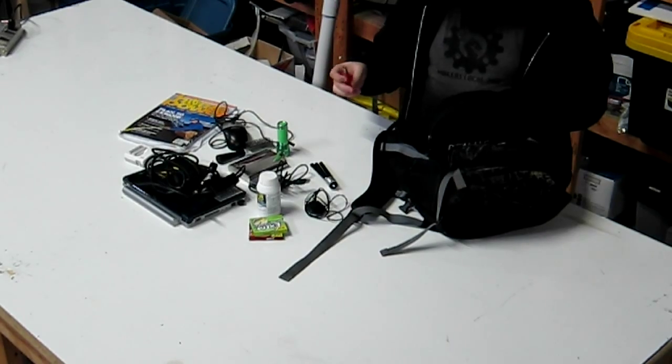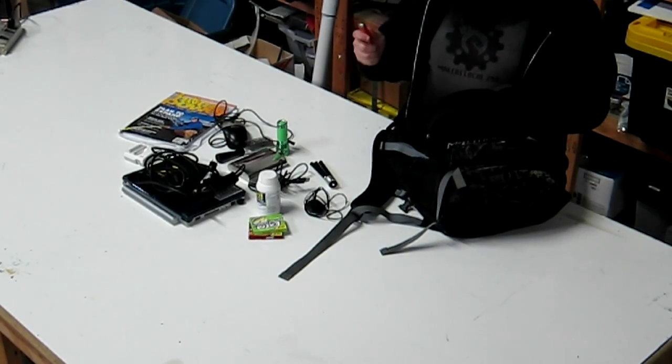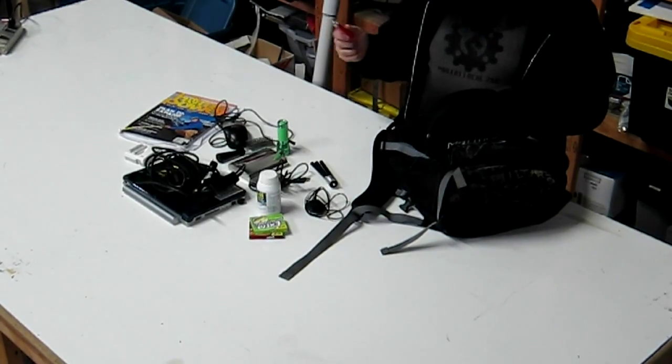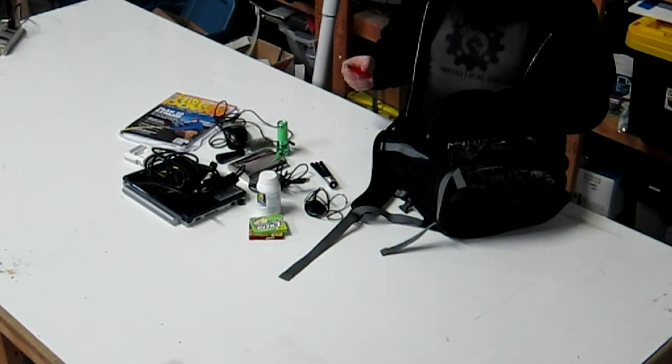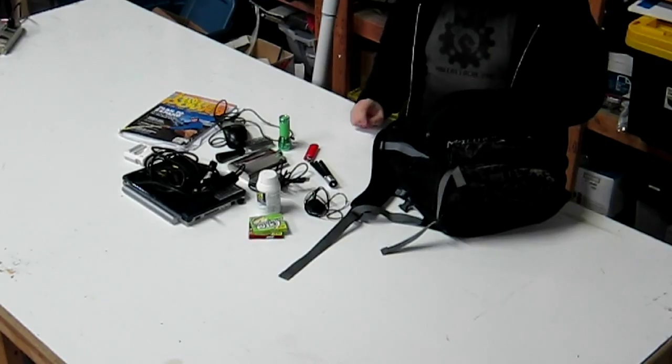Lighter, even though I don't smoke, because I didn't want to get stuck in the dark again like I did last time the power went out. I found this and used it to light a candle, and then I used the candle to find this flashlight buried in a box. So those are always going to be in my backpack.